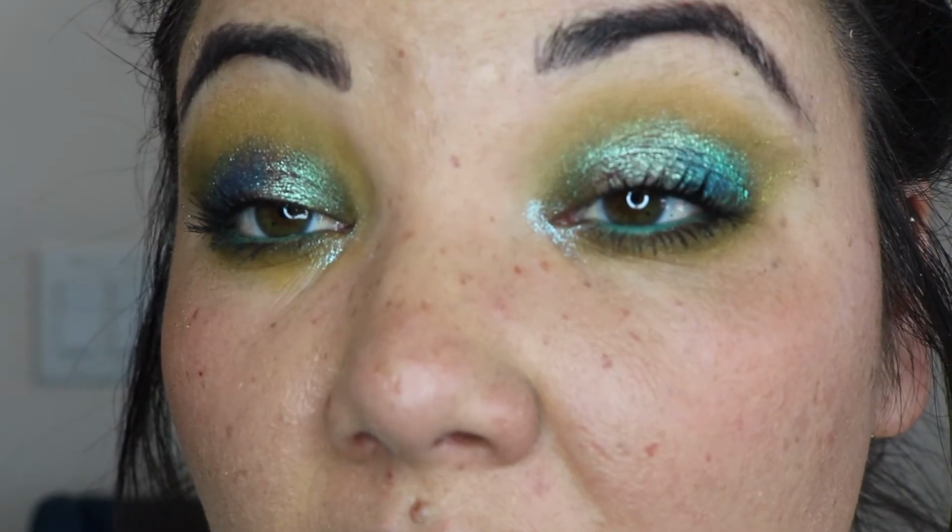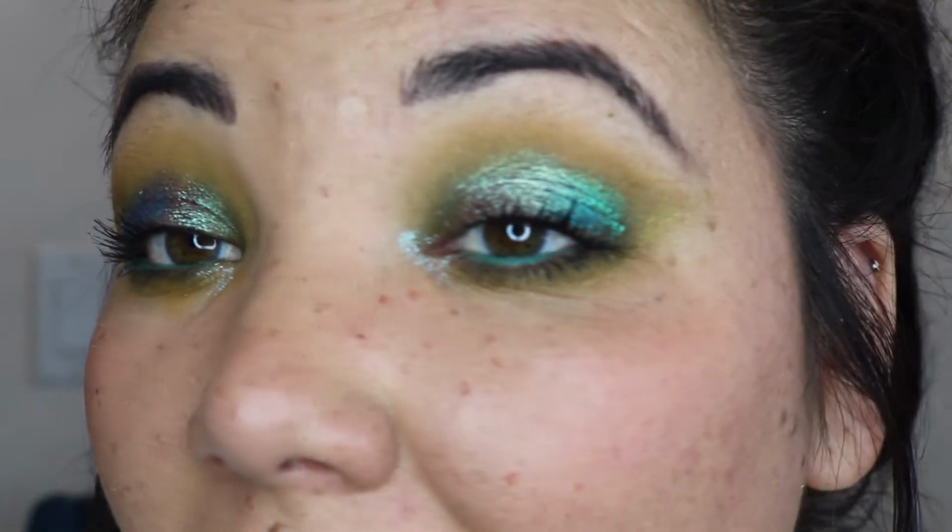All right, so here are my eyes. I definitely preferred using less glitter glue. I put more glitter glue on this eye. It did make it more intense, more foiled, but it kind of also did pick up some product. So I'd almost say less is more with this glitter glue at least. But I think it's really beautiful.